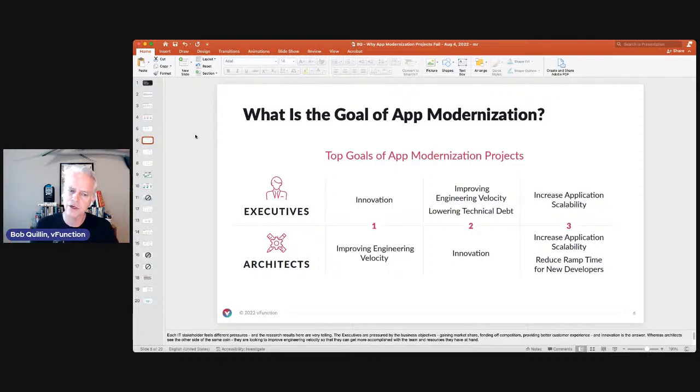And if you take a look at architects, they kind of look at the other side of the coin, where innovation has a direct inverse relationship to engineering velocity and technical debt. So they want to increase velocity. They also want to innovate. They also want to increase scalability on the architect side or technical side. But you also see from the architects the emergence of the people side of things.